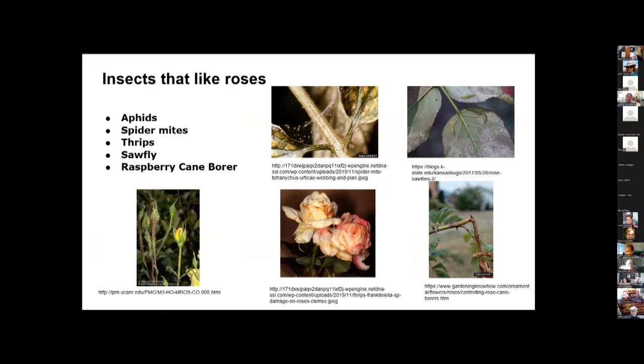Insects that like roses. Of course, the first one on the list is aphids. They're year-round. I had aphids here a while back on three of my roses. I had to go out, dig up a hose, put it back on, and wash them off in the middle of winter. I wasn't real happy about that, but that's what happened. But you get those, especially on your buds.